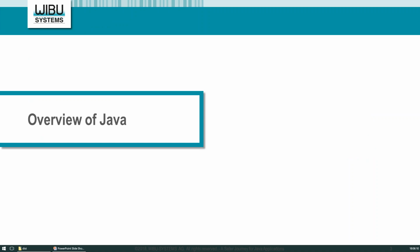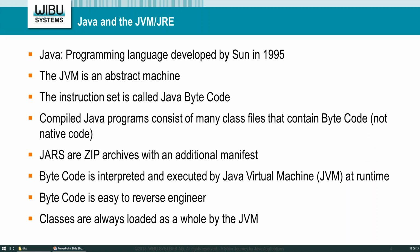AxProtector for Java. So as I said in the very beginning, Java was invented by Sun in the 90s. And the main idea was to implement a Java virtual machine as an abstract machine on top of a real physical hardware, running on almost every OS that supports the Java virtual machine. The Java compiler takes a class and compiles it into Java bytecode. And then at the end, you typically deliver a jar file, which is basically a zip file with a manifest included. And then this jar file is executed on your virtual machine on the appropriate hardware and OS.